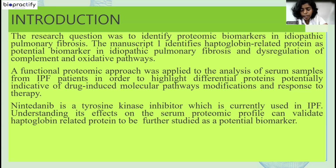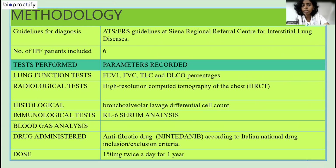The research question was to identify proteomic biomarkers in idiopathic pulmonary fibrosis. The manuscript identified haptoglobin related protein as a potential biomarker. I selected this because when a functional proteomic approach is applied to a drug, the drug induced molecular pathways, its modifications and corresponding response can be analyzed, and we could get a better idea to validate the action of the drug and ensure that haptoglobin related proteins can be considered a potential biomarker.